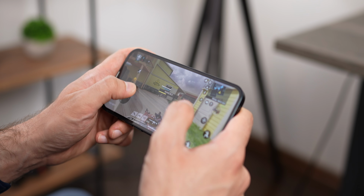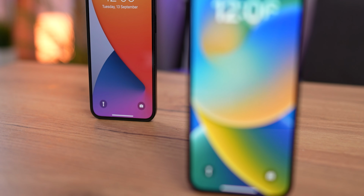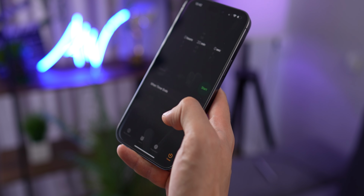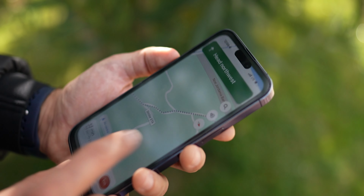If we talk ergonomics, well, the regular iPhone 14 is clearly the winner here. Despite being the same size as the iPhone 14 Pro, the regular one is lighter, which makes it far easier to hold. 14 Pro Max, however, is a very big phone. It's simply massive. To me, it is far too big and far too heavy. Its size has advantages, but more on that later.